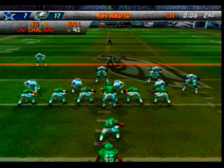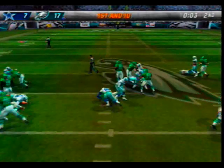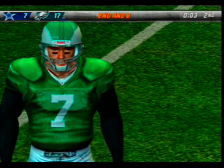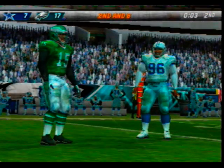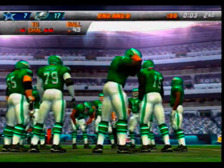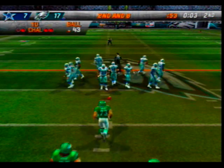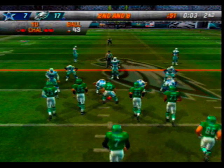The Cowboys come out in a 4-3. They give it to the halfback. Pittman is there for the tackle. Philadelphia calls a timeout. They have none remaining. And this should be the last play of the half. On the 43-yard line.